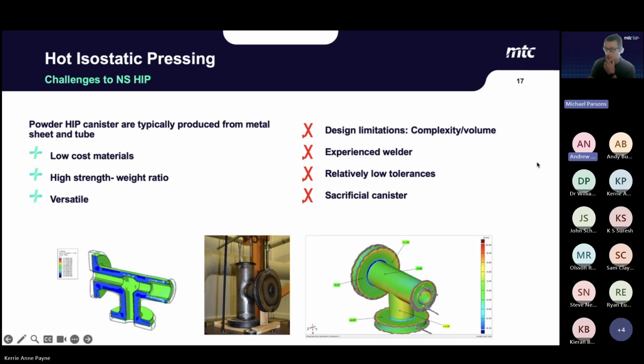But back to powder HIP. Conventionally, most organizations will use steel or another sheet metal, or potentially tubes. It means these canisters are pretty low cost in terms of their materials. They've got a good high strength to weight ratio, and sheet metal and tubes are pretty versatile in what you can make. So there's an example there of an oil and gas situation where we've got a valve body. We've designed it so you can see the modeling there on the left. In the center is the actual component we've done, and then afterwards is the post-HIP compared to some of the modeling.